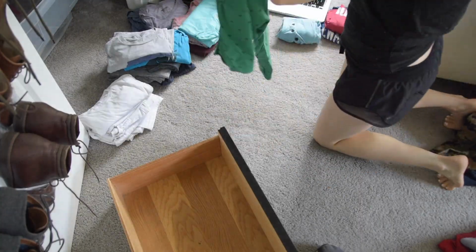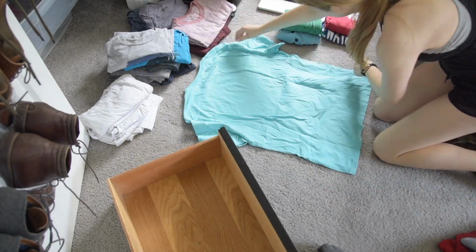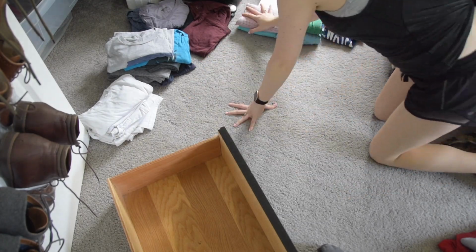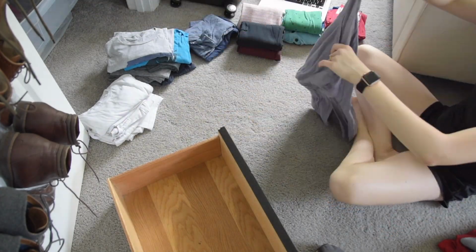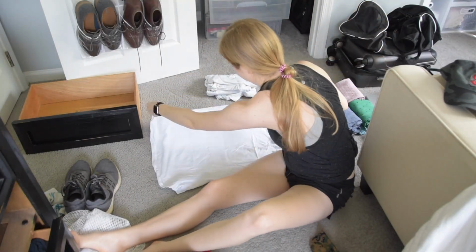I definitely made a mistake by doing the bulk of the Marie Kondo folding on the floor. You'll see me switch sitting positions like 15 different times, so I just could not get comfortable and my back was killing me. Eventually, I got smart and moved to my bed when I was folding his sweaters, but I definitely recommend finding a comfortable position to fold all of your clothes if you're going to be tackling a big pile of stuff like this.